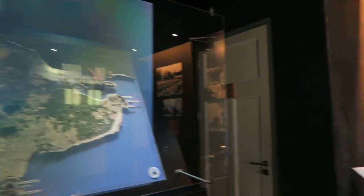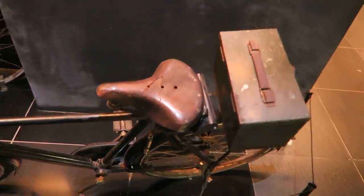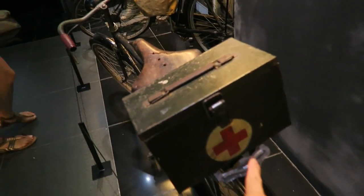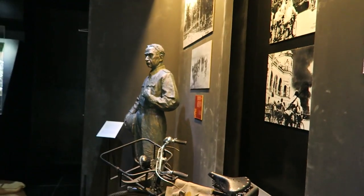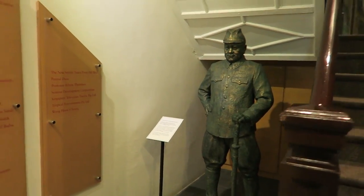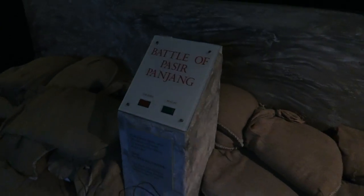I'm bored. Next. Oh, look, it's the Katya. It's not old school. It's got an ammo tin box at the back. Oh, but it's not exactly an ammo tin box. Battle for Pasir Panjang. Hey, check it out. This guy. POWs. Oh, there's a button to be pressed.